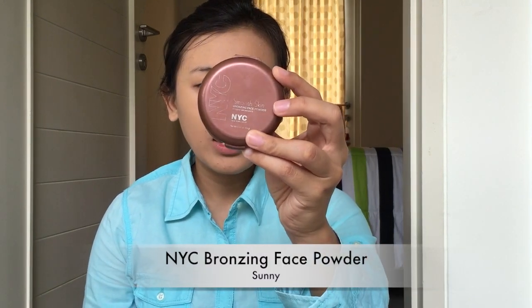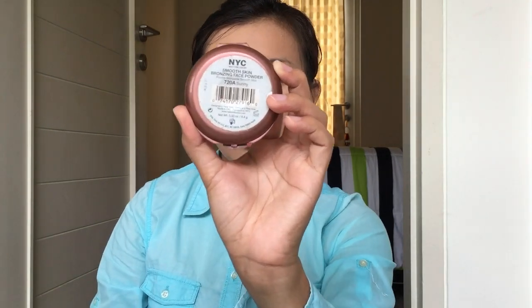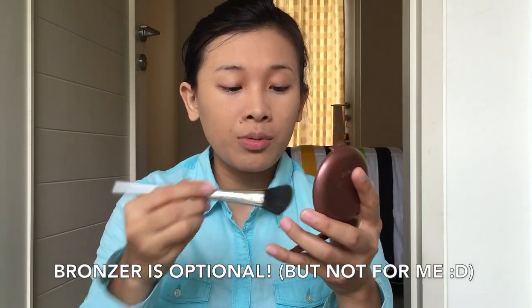Now what we need to do is, if you do have a bronzer, then please use it, because they're like the greatest invention in makeup history. I'm using NYC Bronzing Face Powder in shade Sunny. Honestly, for those of you who don't have a bronzer, this is really optional. I'm feeling myself.